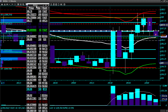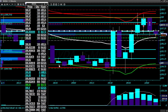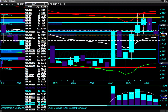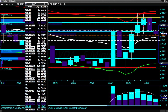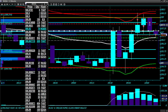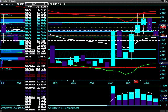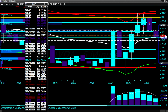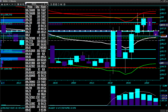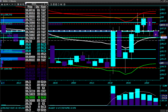And I'm not seeing too much selling on the tape. On the tape, the purple orders going by here are supposed to be the selling orders, the ones hitting the bid. And not really seeing too much of that. So I don't know. Alright, so the level 2 just flipped to the bid side, so the bid is heavier right now. Still got some buyers coming, some sellers coming in though.